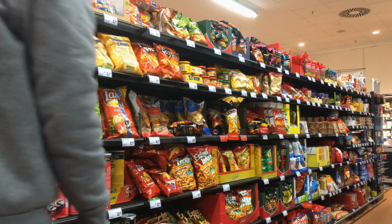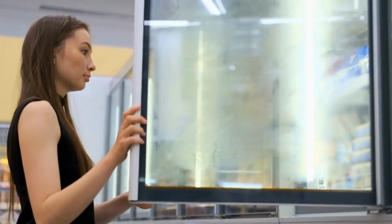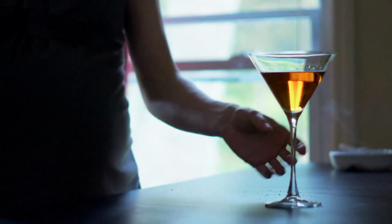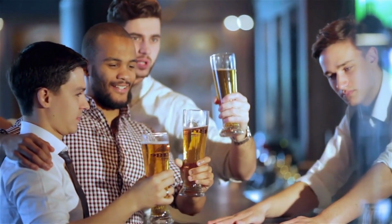First on the list are processed foods. They are loaded with additives, preservatives, and chemicals that can cause inflammation in your body. So, try to avoid them as much as possible. Next up is alcohol. Excessive alcohol consumption can lead to liver damage and inflammation. If you do choose to drink, do so in moderation.